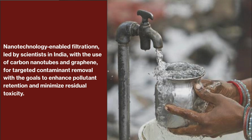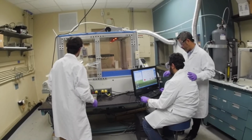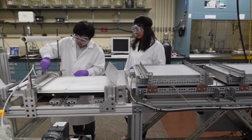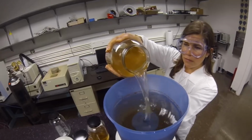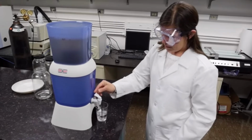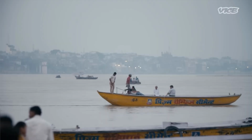Additionally, nanotechnology research led by scientists in India focused on nanostructured materials including carbon nanotubes and graphene for targeted contaminant removal. Nanotechnology experiments were conducted in both laboratories and real-world field settings. In rural India, arsenic-specific nanomaterials were deployed to purify drinking water, successfully reducing arsenic levels to or below World Health Organization safety thresholds. This technology provided safe drinking water to millions in arsenic-affected areas.